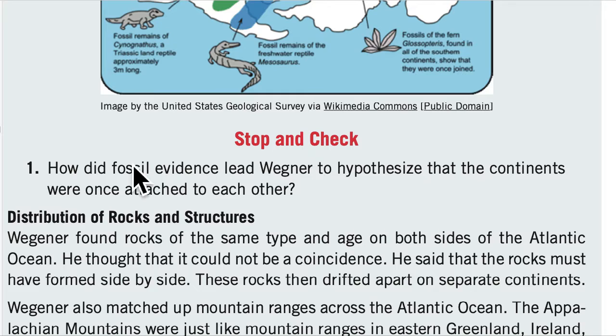Stop and check. How did fossil evidence lead Wegener to hypothesize that the continents were once attached to each other?